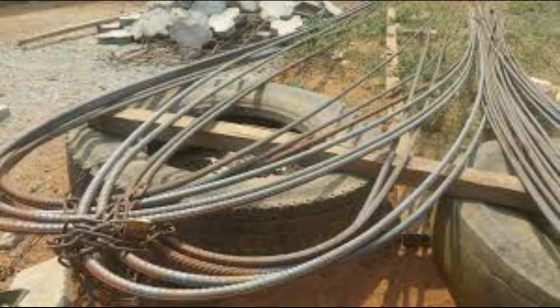So if two of this is giving me one pillar, how many of these should give me 25 pillars? Because already my foundation is 25 pillars. Are you getting the point? So I'll multiply 2 by 25 pillars. Are you getting the point? 2 by 25 pillars, and that is giving me 50 pieces of this full length. I need 50 pieces of this full length to give me the entire pillars for my foundation.